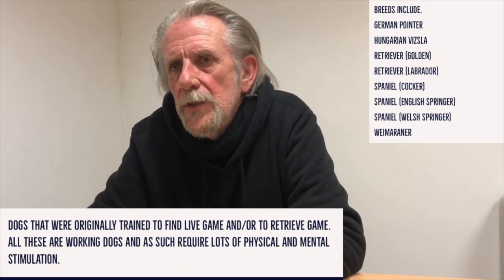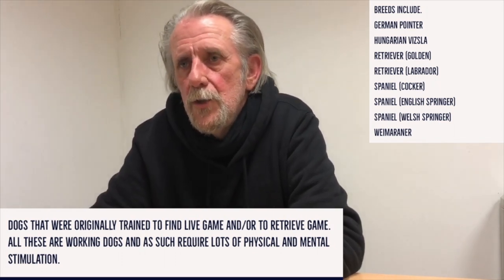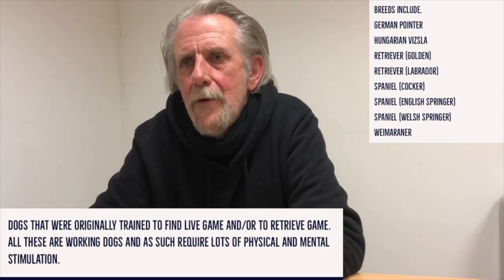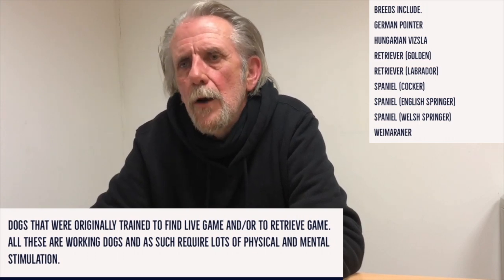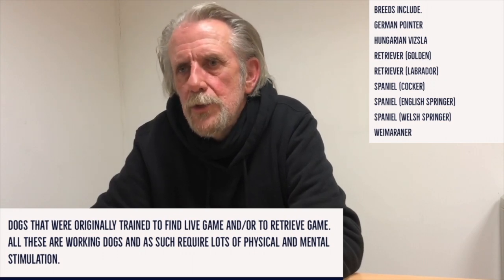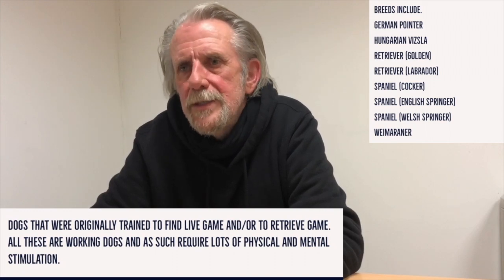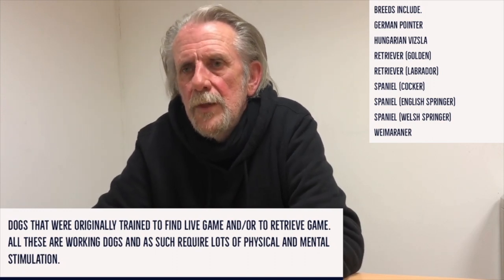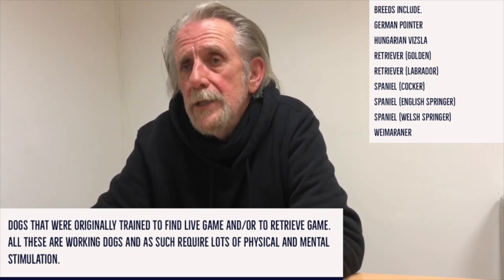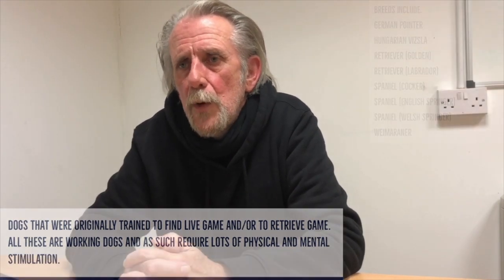And the third type is the Pointer. Now the Pointer is quite unusual in as much as it doesn't do anything other than, when it spots prey, it freezes and points in the direction of the prey. This in early times allowed hunters to net the prey, but these days the prey will generally be dispatched. Pointers can be trained to retrieve, but this is a bit hit and miss. Gundogs need lots of mental stimulation and lots of physical exercise to prevent the development of inappropriate behaviours.